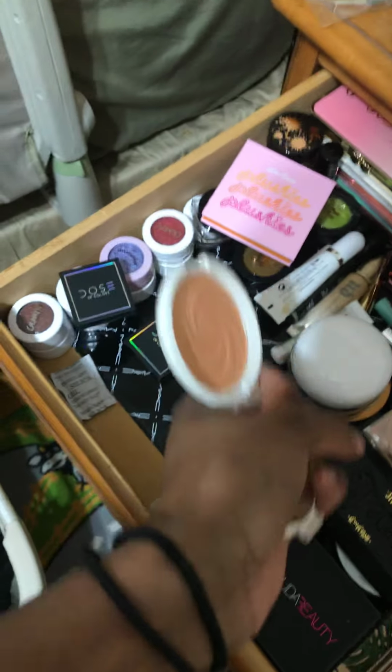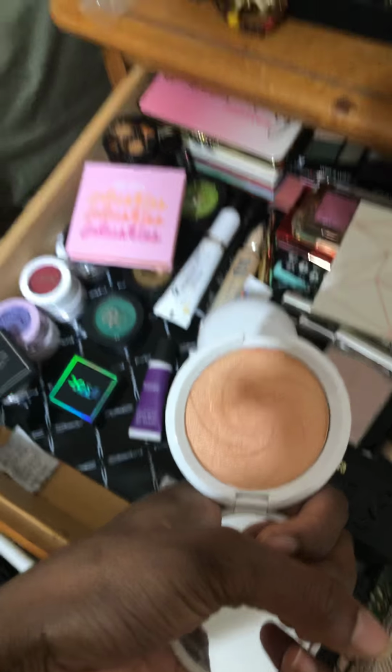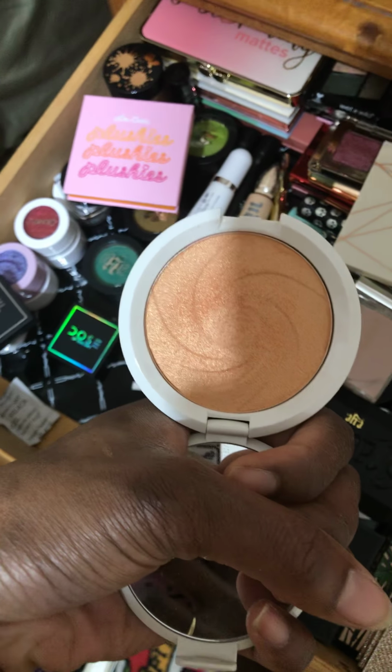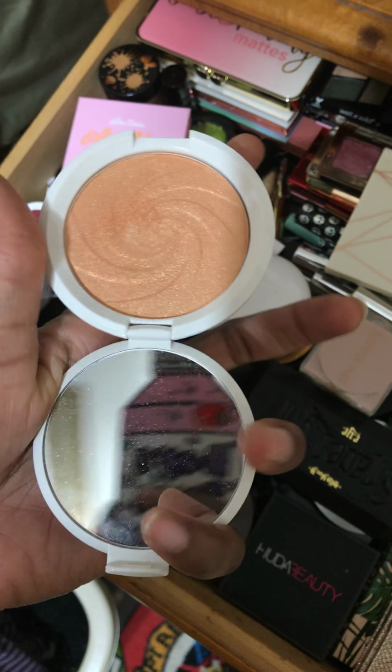So, like I told you, all the limited edition stuff is in here, along with the eyeshadow palettes and all the eye product things that I use, and my setting powders. That's why you didn't see them in the other drawer, because I didn't have that much space. So I utilized the space as best as I could. But yeah, we're keeping this one.